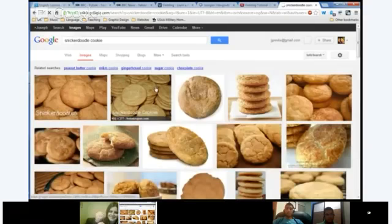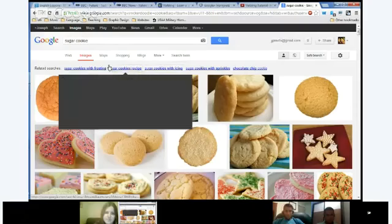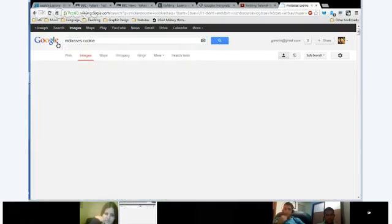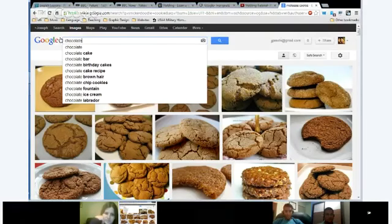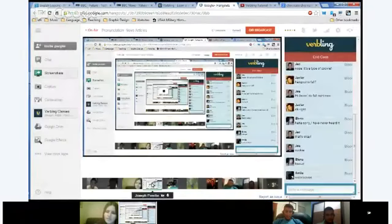The word cookie, there are different types of cookies. This is a snickerdoodle cookie. You also have a sugar cookie, which looks like this. You also have molasses cookie, which look like that. Chocolate chip are the most common, I think. Just like that. So there are all these different types.